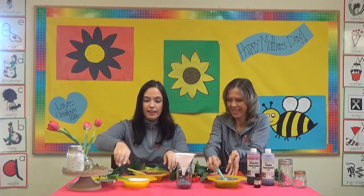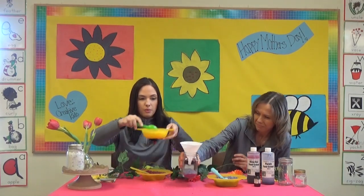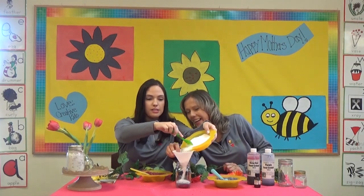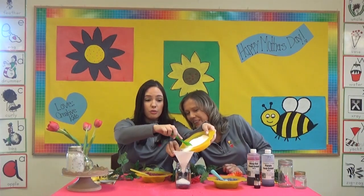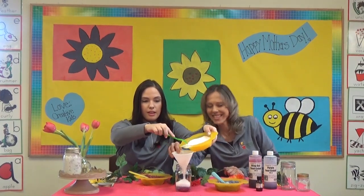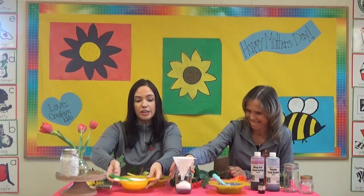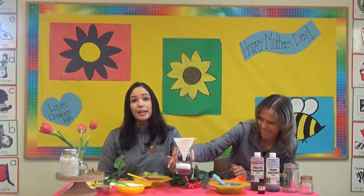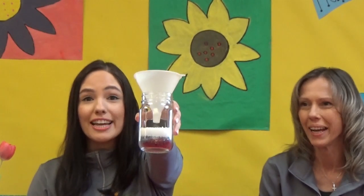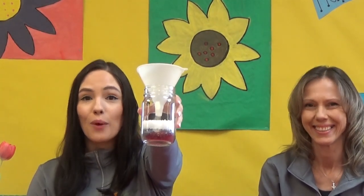Sure. Okay, let's do white. Can you shake it for me? Sure. Well, this one's a lot easier because it's very dry. Yeah. Oh, that looks great. Now, we have the start of a pattern here. I see red, purple, and then I see white. Red, purple, white.